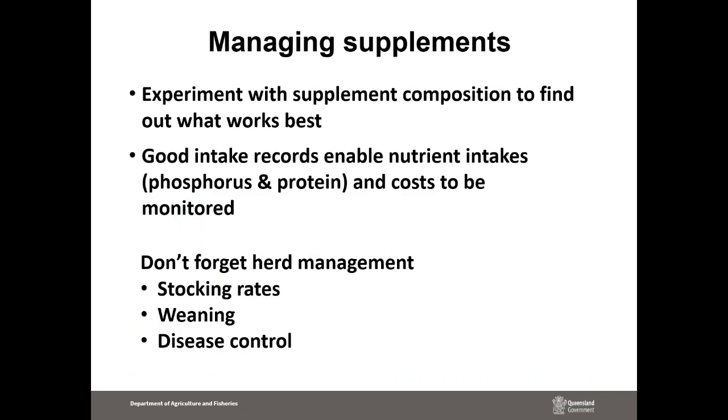It's important to think about how we manage the supplement, particularly if you're starting out new with wet season phosphorus supplementation. You've got to be prepared to experiment with the composition to find out what your cattle like on your country. And an important part of that is having good records. Unless you've got some records, it's impossible to work out how much phosphorus, or for that matter, protein, you're getting into them, say as regards dry season feeding. And with that information, you can then start to think, well, do we need to change this? How much is it costing me? Is there a better way to do it or not?